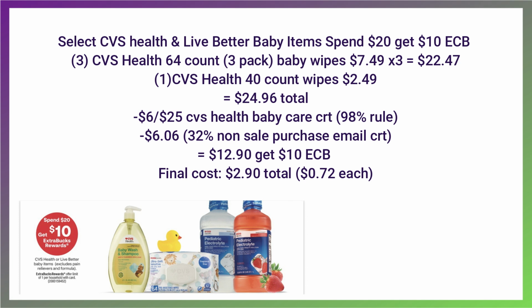Now, I know we're well over the $20 mark, but if you have this $6 off $25 Baby Care CVS Health Brand CRT, I would suggest you might as well hit that $25 mark or the 98% rule so you can use this CRT. Then stack on here an email CRT for 32% off non-sale purchase, and we're going to pay $12.90, get back $10. Final cost will be $2.90 or 72 cents per 3-count pack, and then the 1 single count pack.